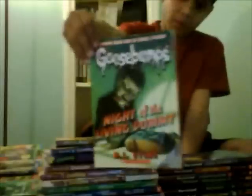I actually wanted the original one, but my mom couldn't find it, so she bought me this one. And it looks pretty cool. I actually wondered, is this a different one or something?